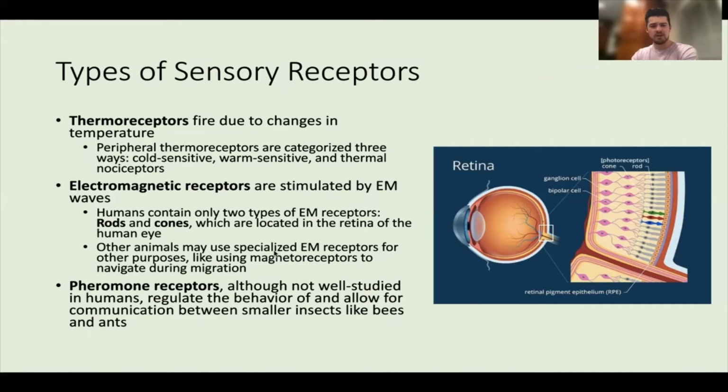And then really quickly, there are also pheromone receptors. They're not really well studied in humans, so they're not too high yield on the MCAT. But it's good to know that they do what they do. They regulate behavior of, and allow for communication between, smaller insects like bees and ants. They'll use them in social settings or in really complex insect societies like bees and ants. So they could use pheromones maybe to lead them to a food source, for reproduction, so for a number of social functions like that.